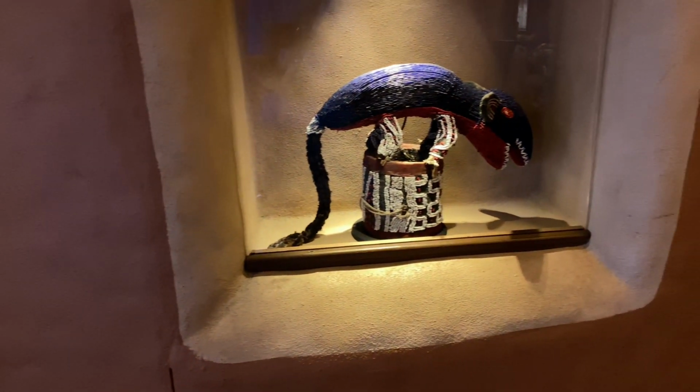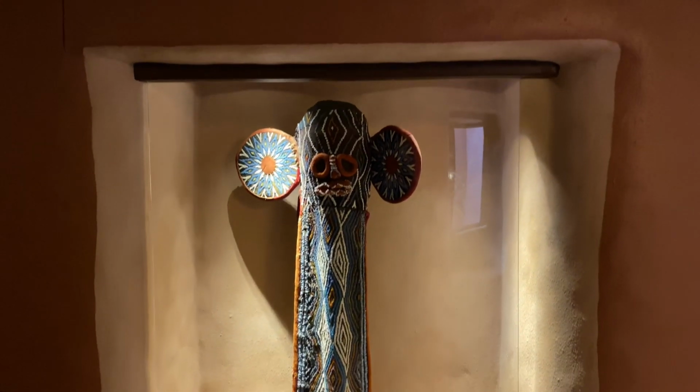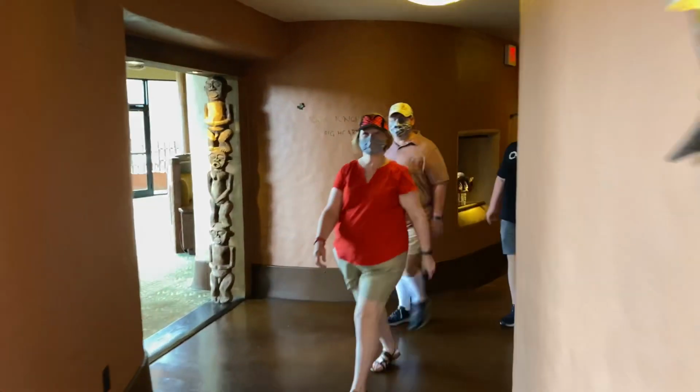Here's a quick look at some African-inspired art. And here's another look at some more African-inspired art, just on the back side of the library. There's all kinds of African-inspired artwork all over Kidani Village. Just up ahead on the left-hand side is the library. Let's go check that out.